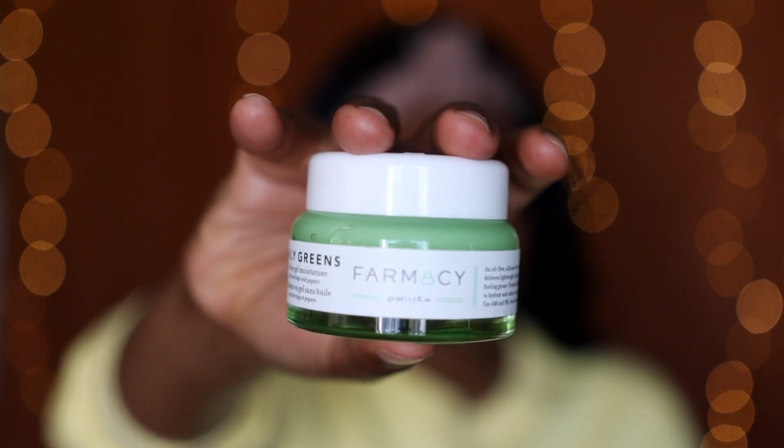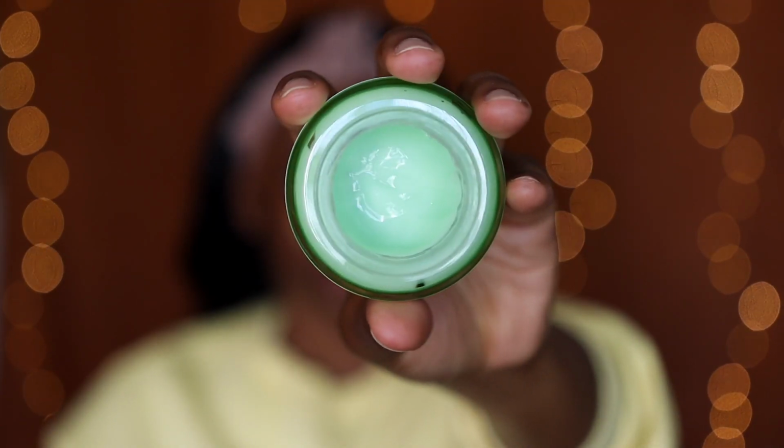The next product that I also raved about on my Instagram stories recently is this Pharmacy Daily Greens Oil-Free Gel Moisturizer. These brands are coming out with these bomb products, and I really, really like the brand. This is one brand where the majority of their products have worked on my skin, and I use a majority of their products in my skincare routine, day and nighttime.